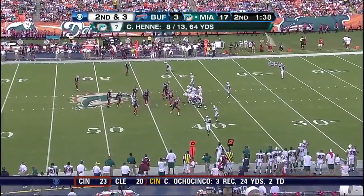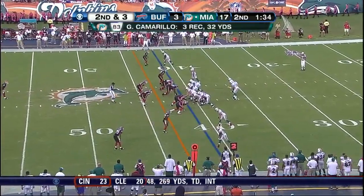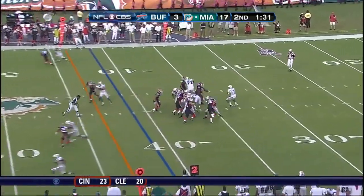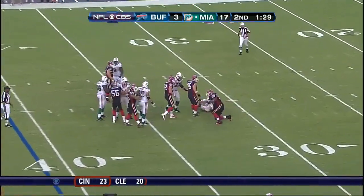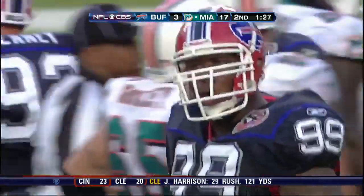And now watch Henne go to work in the 2-minute. This is part of the growing and learning curve in the National Football League. Best at the top of your screen. 2nd down, 3, and here they come. Marcus Trout brings down Henne at the 34-yard line.